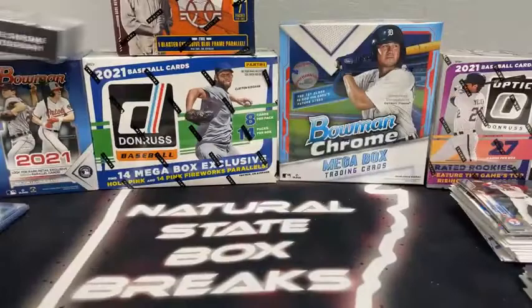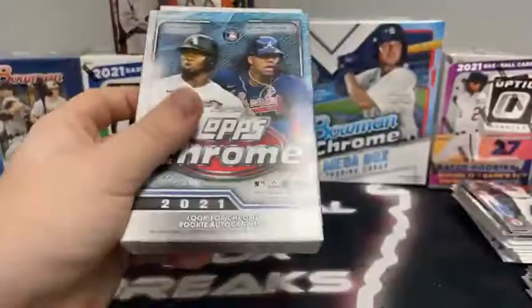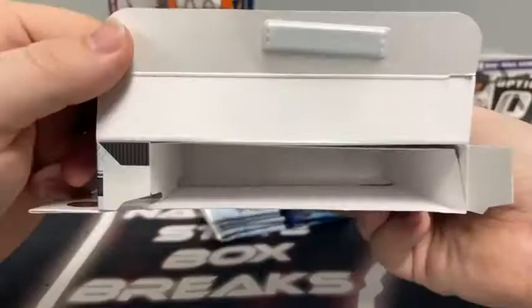And now for some 2021 Topps Chrome. Our next 20 cards, the hanger of 2021 Topps Chrome. There are five packs, four cards per pack. There's our pack and the empty box. And here we go.